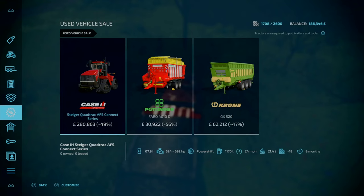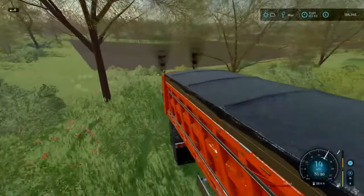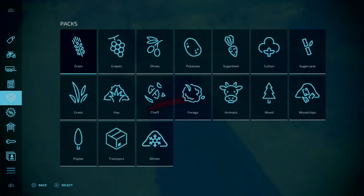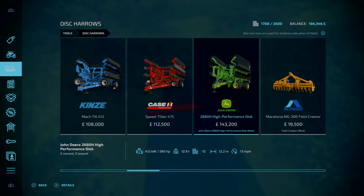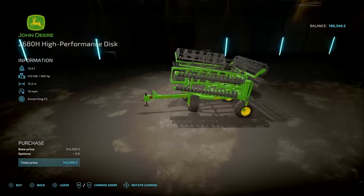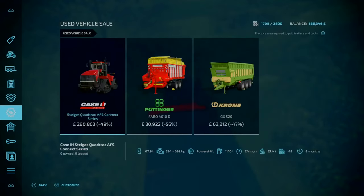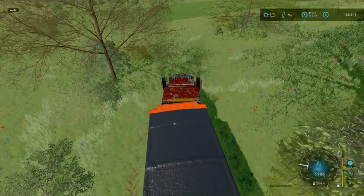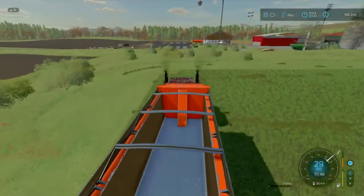Half tempted to get another near brand new tractor. That's because I do want to upgrade the cultivator with a shadow cultivator. However, there's no real massive ones. I think this one here is the John Deere 2680H. However, that requires a lot of horsepower, it's 560. And our biggest, what we can do at the moment, is 458, so it'll be like 100 horsepower short, which does suck a little bit, but you know what, I don't mind that.